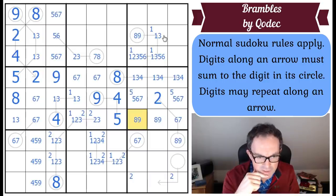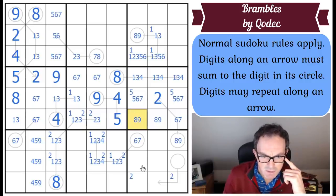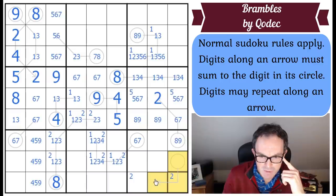How long have I had? 37 minutes. That's not too bad. It's not an easy. It's definitely not easy, this puzzle. I will argue with anyone who claims otherwise. So what is it that I'm missing? Not used this arrow yet, but we don't really know anything about this arrow. So I don't feel like that's going to be very profitable. But again, I could be missing something.